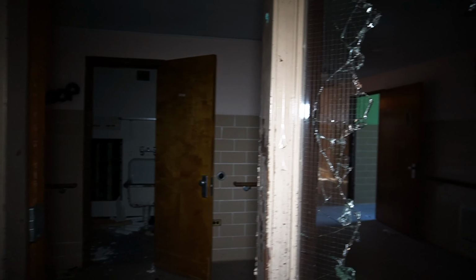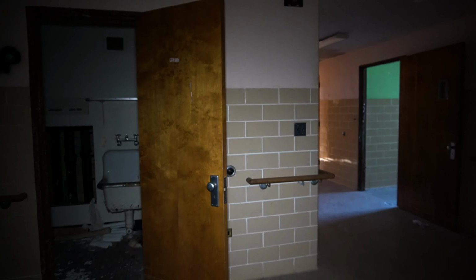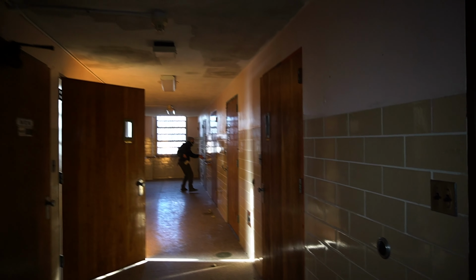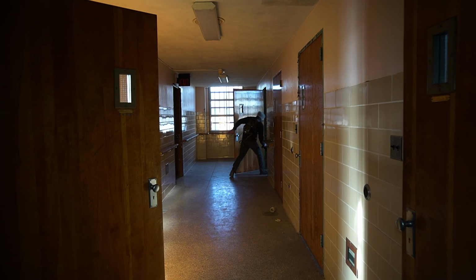I wouldn't be surprised if they had medications here on hand. Sorry for all the crunch, as you can tell. Glass everywhere. To sedate patients, I wouldn't be surprised, because it was not uncommon, especially back in the 50s and 60s when we didn't know as much about how to ethically treat patients. And there's Sonny being a little goofball.